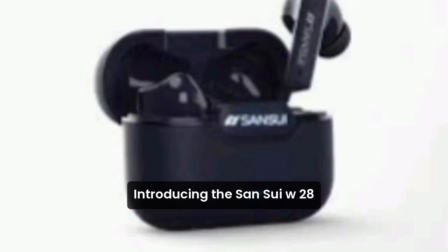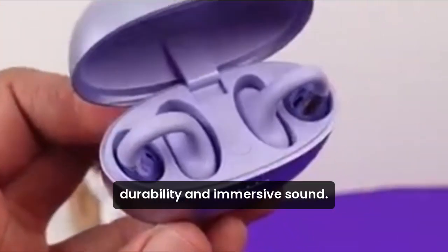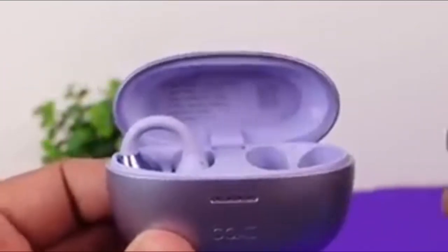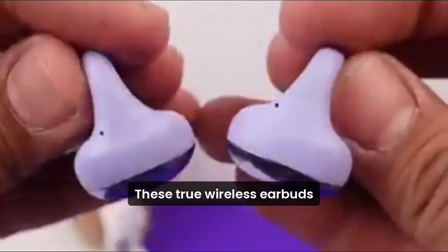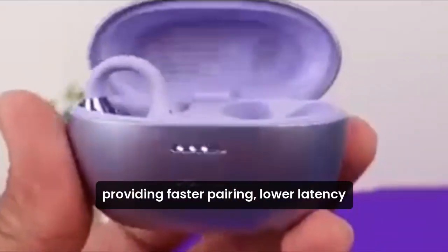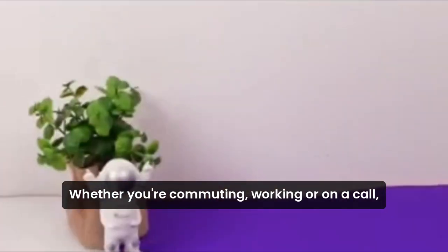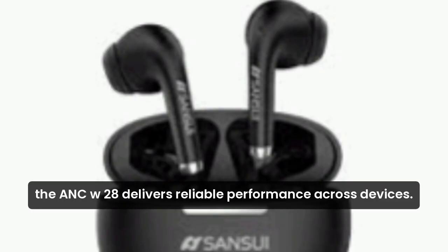Introducing the Sansui W28 wireless Bluetooth earbuds in an elegant secret night blue finish engineered for everyday listening, workout durability, and immersive sound. These true wireless earbuds feature the latest Bluetooth 5.4 technology, providing faster pairing, lower latency, and more stable connectivity than previous versions. Whether you're commuting, working, or on a call, the Sansui W28 delivers reliable performance across devices.